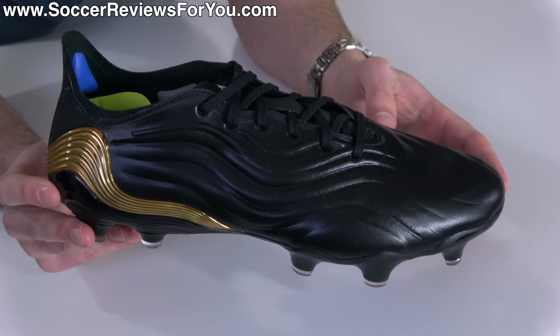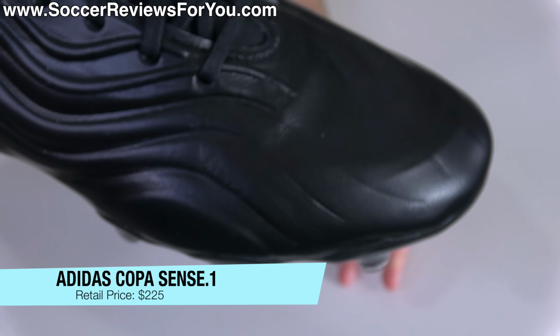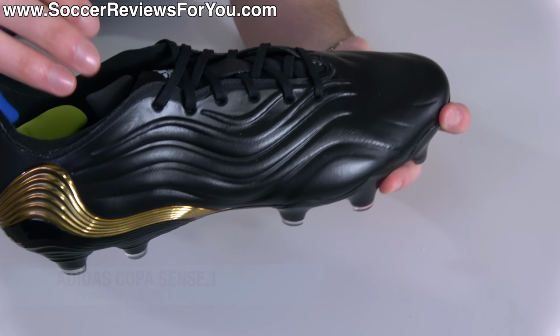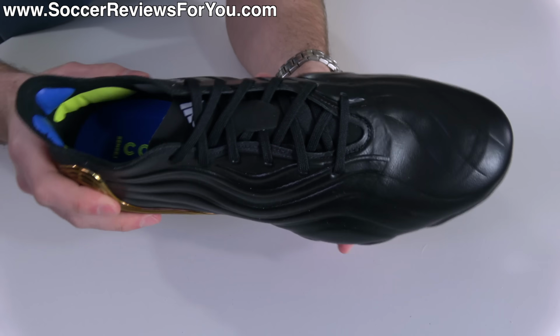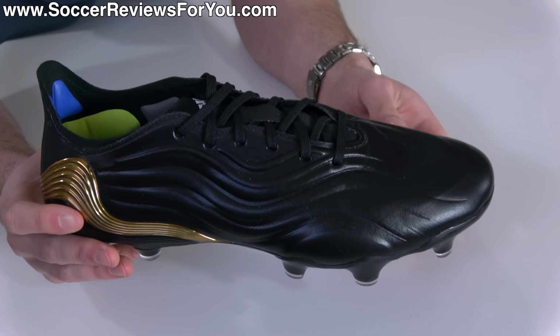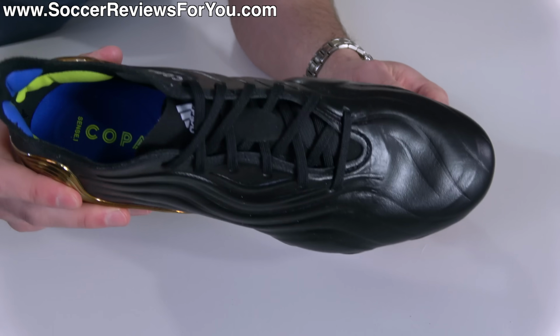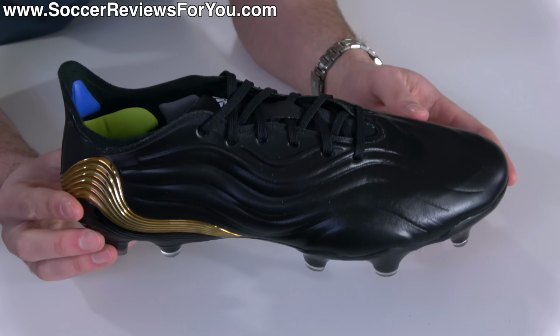The Copa Sense 0.1 is equally as confusing. It features even less leather than the laceless Sense Plus model. It features synthetic through the midfoot and a central lacing system with a standalone tongue that I actually quite like the feel and look of. It gives the boot a much more traditional vibe than most other options out there. However, nothing about the construction and feel of this boot, especially given that it's supposed to be a representative of the Copa name, really makes any sense at all.